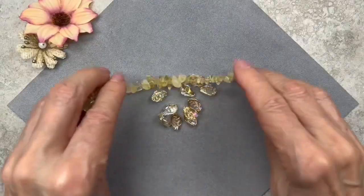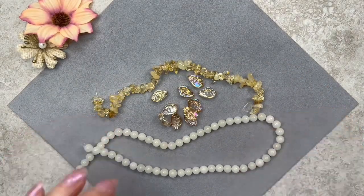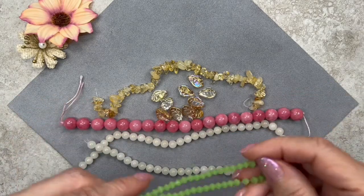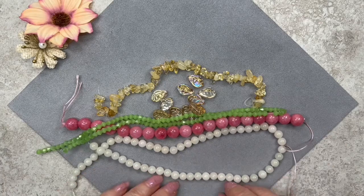They look gorgeous with the citrine chips. And of course the jade looks really nice with them as well. And now all you gotta do is add a little pop of color like that. Even the green would look nice there. I'm getting all kinds of inspiration right now, so I'm gonna have to think about this and see what I can come up with.